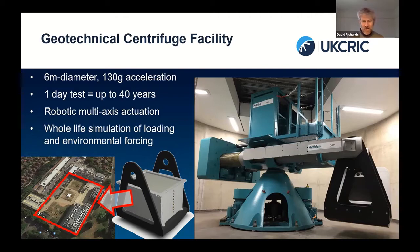We can characterize the soil in our model, and it takes real soil with a real stress strain response and subjects it to loading that will represent what we would get in the field, because we are using a real soil. And within the real soil, you've also got, as I said, the consolidation and groundwater flow mechanisms that are accelerated due to the application of G.